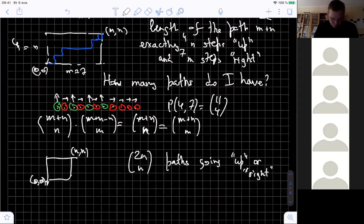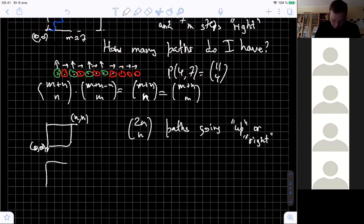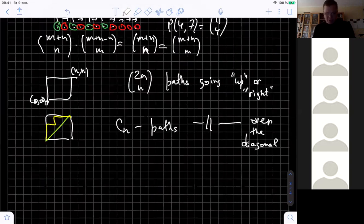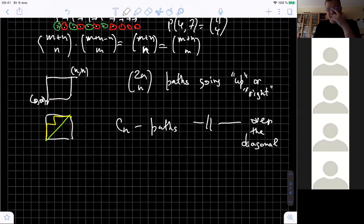But here I want to count not all paths, but only those that go over the diagonal. This is my goal. I want to find the formula for the Catalan numbers, counting paths going up or right over the diagonal. So instead of counting these directly, I use the subtraction principle and count all the bad paths, all the paths that go under the diagonal.